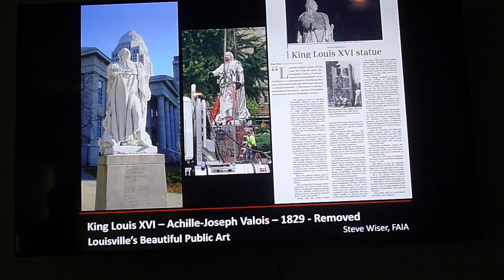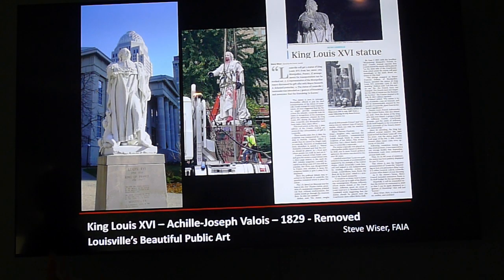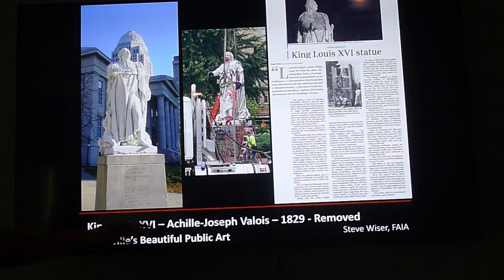This is the Louis XVI sculpture, which used to be down at 6th and Jefferson. And it is made of marble, but it's made of a very durable marble that does not weather outside, so it can be outside. In fact, before it was removed, you go down there and you can see it was very well detailed, all the fleur-de-lis, beautiful sculpture piece. It was created about 200 years ago, 1829. I hope it's back by 2029. I hope they bring it back.